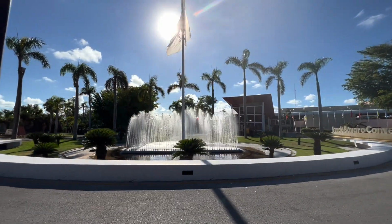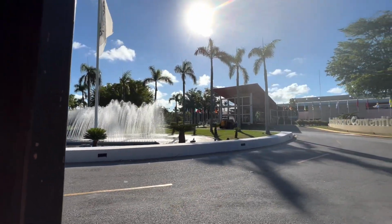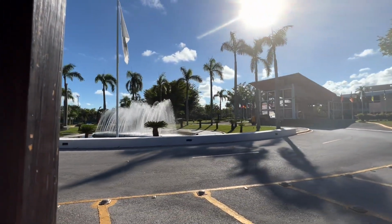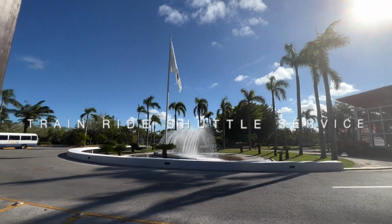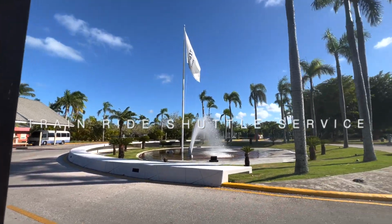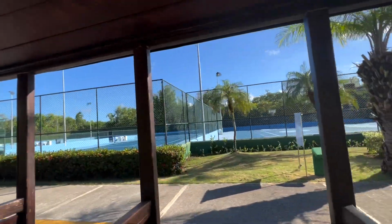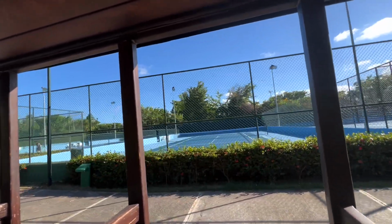You know what? I had to show you guys what it was like during the day because it was actually so pretty. So during the day, I hopped on by myself and I sat on the whole train ride. So here we are starting off at the beach, and it's gonna go to the palace, and then it's gonna stop by the golf course. And it's gonna go behind the palace, and oh yeah, here are tennis courts.